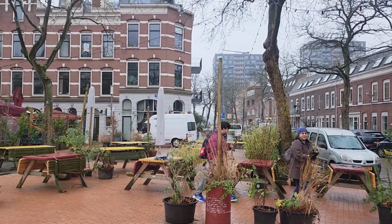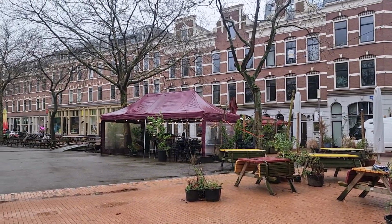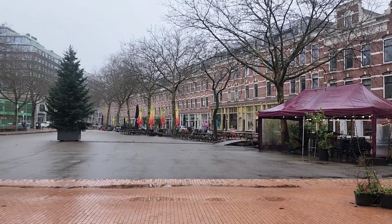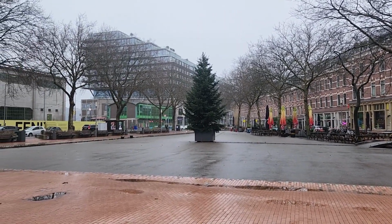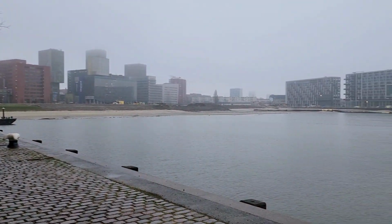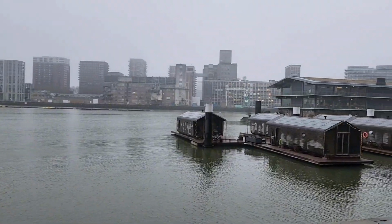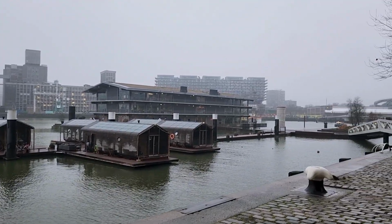This place is called Delhi Plain, and the street ahead of me is called Delhi Straat. It's got some nice cafes and pubs and bars. Other than the weather, Rotterdam has been fine. And there's some interesting F&B outlets there.